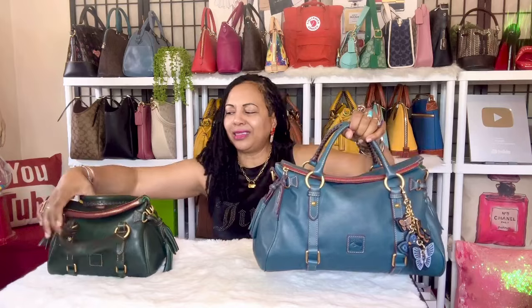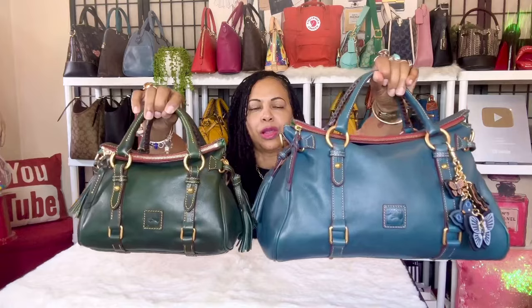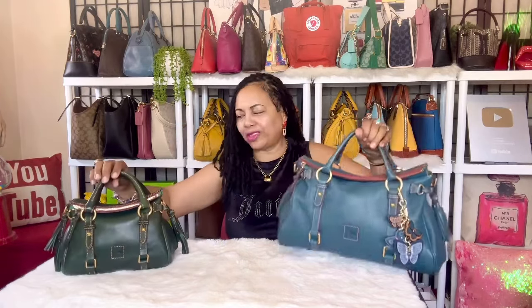But then I started thinking to myself, I have a lot of large satchels already, and I actually have the denim in large. I started thinking that the denim is so close to the Ivy, and I was like, I don't need to have a denim large and an Ivy large. So I started thinking, get another size and open your horizons. I wanted to be open to new sizes.